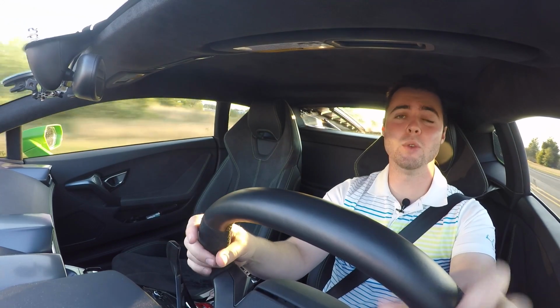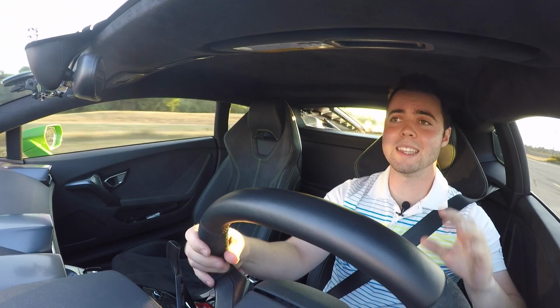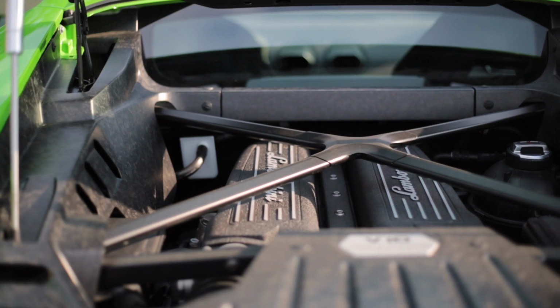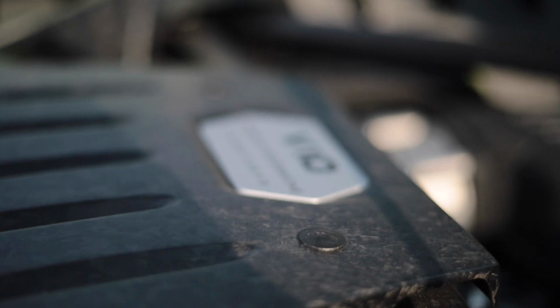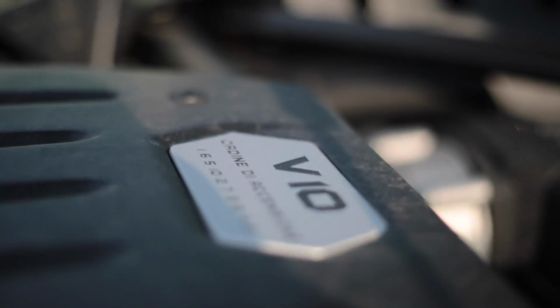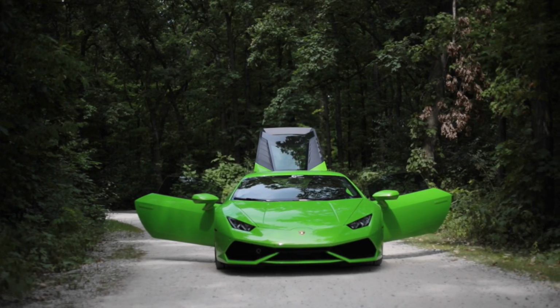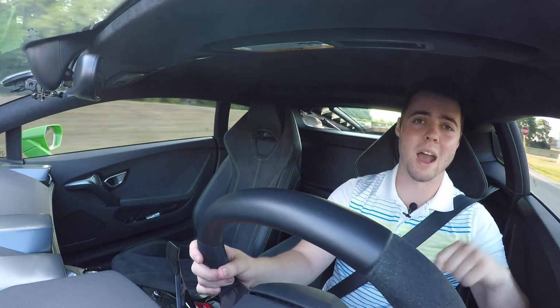Here are some specs that you as enthusiasts probably already know. The Huracan is referred to as the LP610-4. 610 stands for the metric horsepower. When converted to American or British units, it's actually 601.4. The -4 means that it's all-wheel drive. As you also probably know, Lamborghini recently unveiled the LP580-2, which, you guessed it, 580 metric horsepower, and it's rear-wheel drive. It also produces 413 pound-feet of torque.